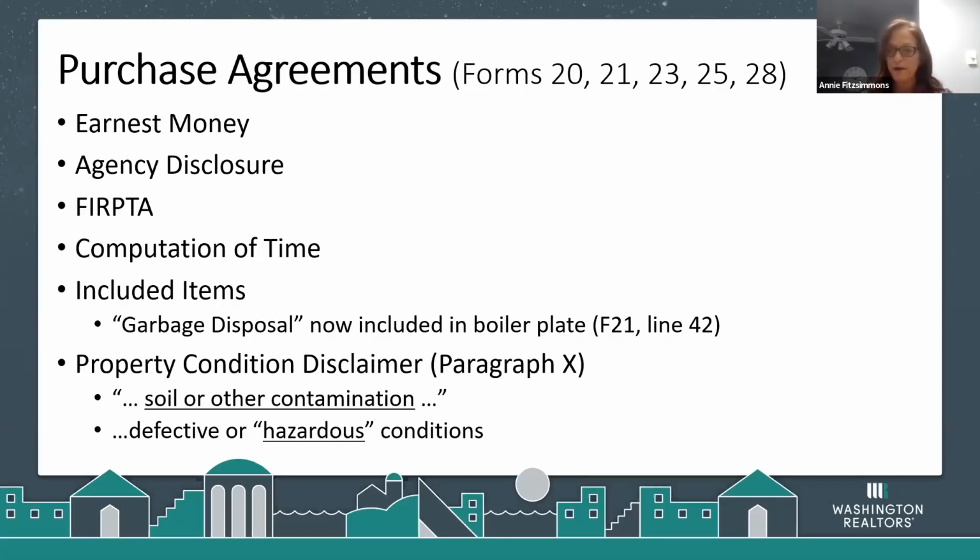The other boilerplate provision in the Form 21 that's really below the radar, if you will, is found in the very last paragraph of Form 21, paragraph X, which is just a gigantic CYA provision. It is a provision that protects brokers and sellers by advising buyer of all of the many topics that buyers should consider investigating and researching relative to the property before they purchase. Boilerplate language has been included to reference soil or other contamination.